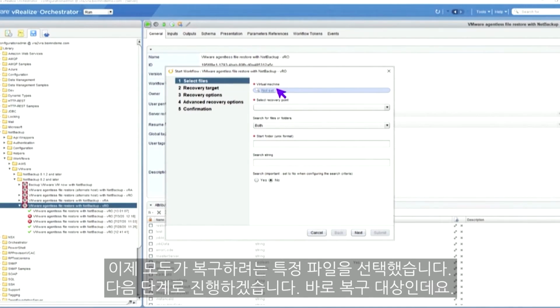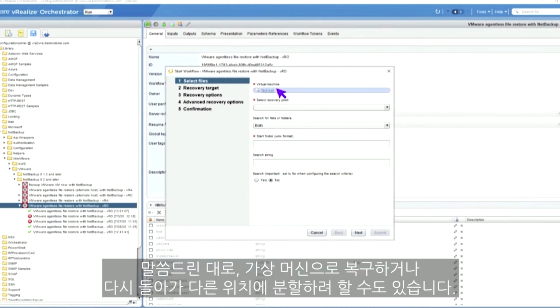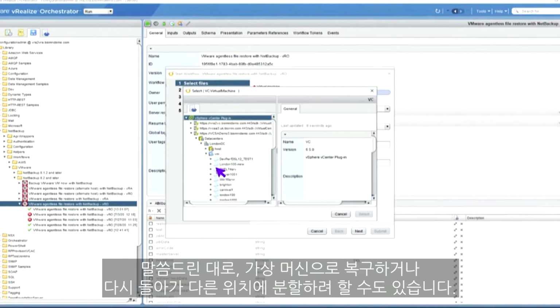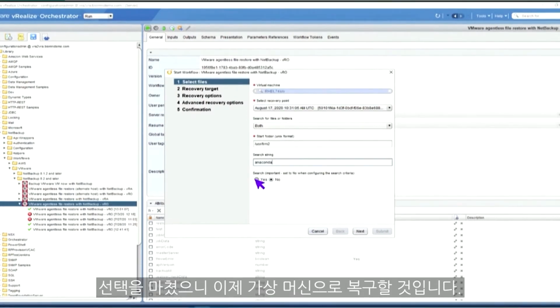So those are our recovery targets. So where do you want to recover this to? Do you want to recover it back to the original machine, as Renee was mentioning, or do you want to go back and put it someplace else? So this is where we would make that choice. We're just going to put it back on the original machine for right now.